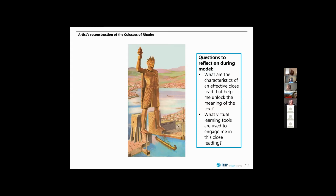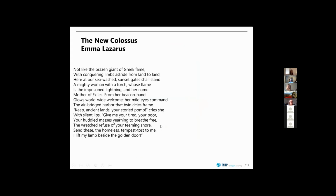So we will jump in. We are going to read The New Colossus, a poem by Emma Lazarus. I'm going to start and do the first reading aloud, so you can just follow along. It's on the slide here. If you want to follow along in your handouts, you can. During this first read, you're just listening. If I call attention to any vocabulary, feel free to underline or circle, whatever you need to do to help you along the way.